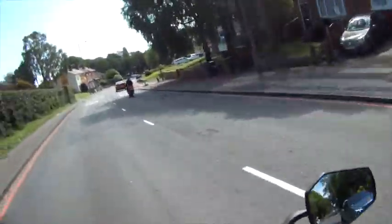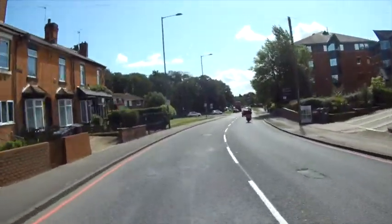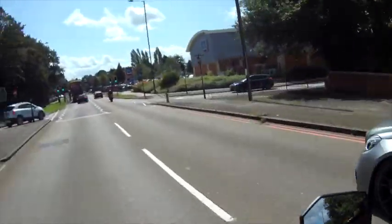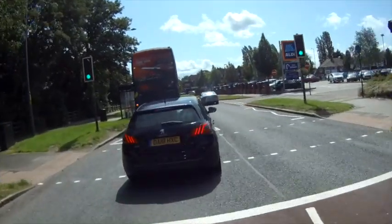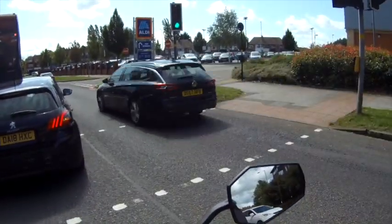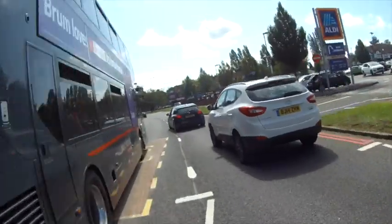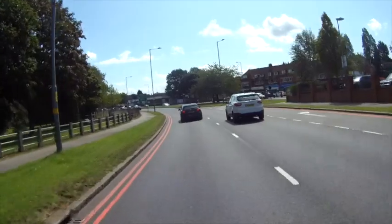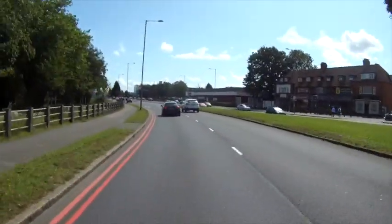I can see the appeal of getting on something like this. My arms aren't stretched out. There's not a whole lot of weight on my hands, on my wrists, on the palm of my hands. You know, it feels quite comfortable.